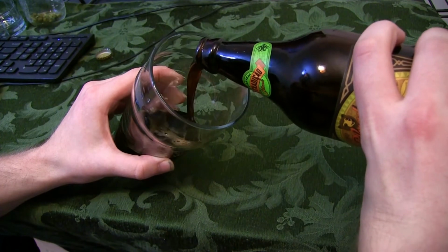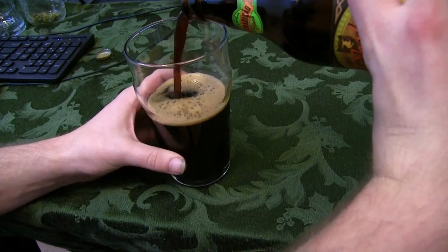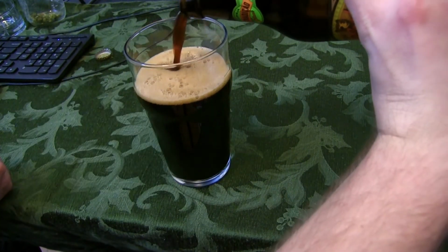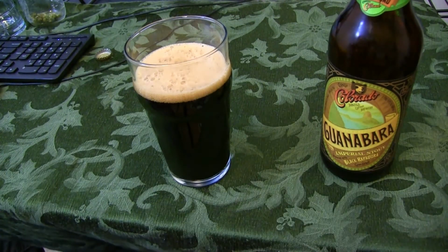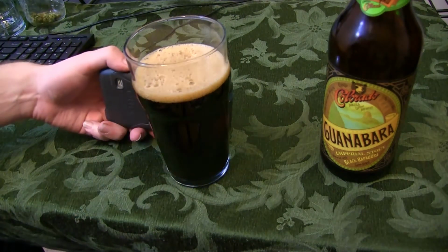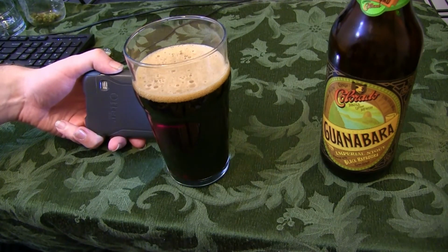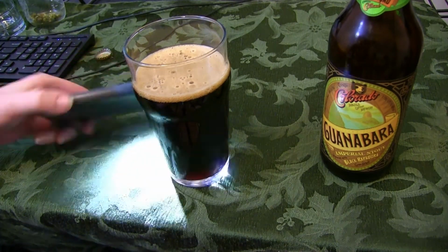Pour nice and dark out of the bottle. Yeah, nice carbonation to it. Glad to see that. So it must be at least relatively fresh. Okay, not too much of a head, but pretty good for a 10% alcohol. Really, really dark. Let's check, see if we can get any light at all through here. And just barely some ruby red around the edge. You might be able to see there. But pretty dark, pretty dark.